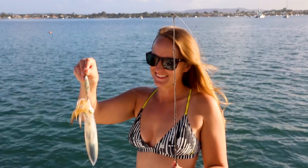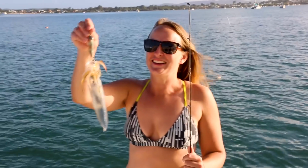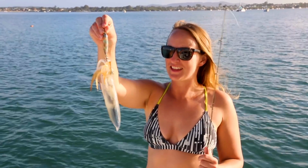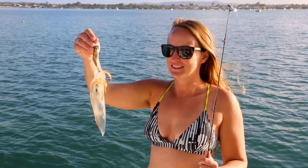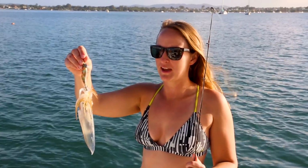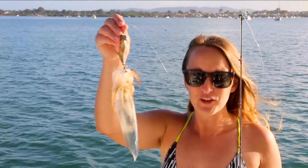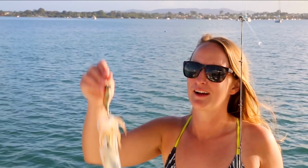Can't believe you just caught a squid already. I got 3 fish and a squid. So I got the first fish and the squid. Unbelievable. We just had lunch, came out and had a beer. I noticed some weed came up on one of my hooks and I thought, I wonder if there's squid here. First cast, I've got a squid. I'm so stoked. Smashing it.